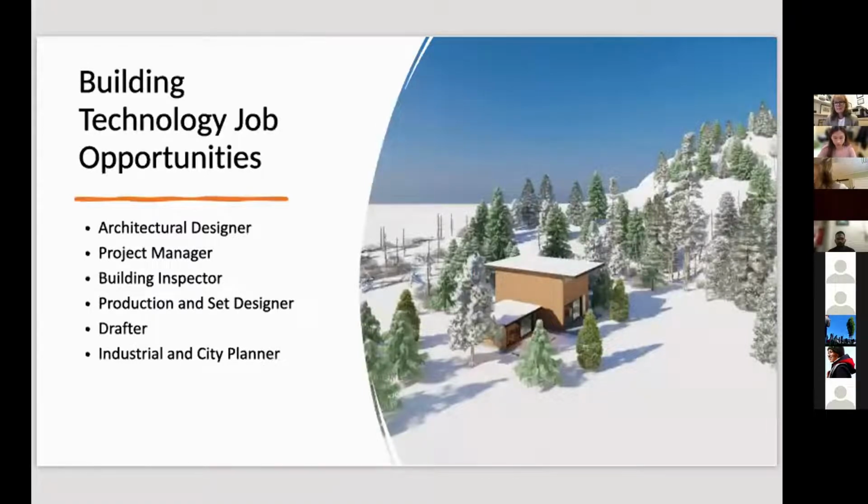What about BT? Yeah, so in terms of building technology, you are still essentially learning the same kinds of software. You are still learning the same kinds of things.